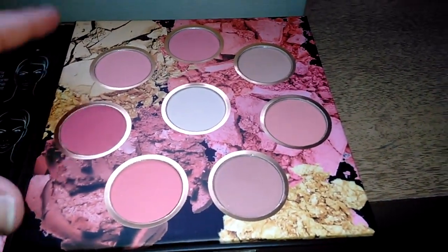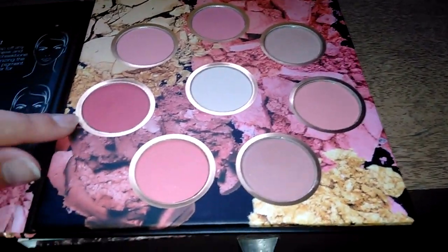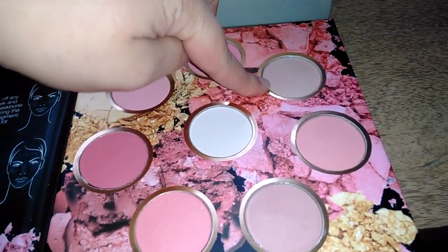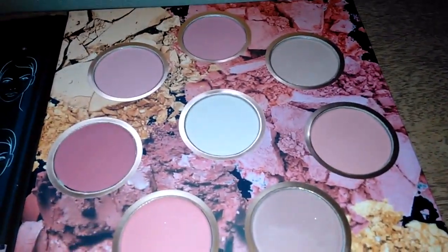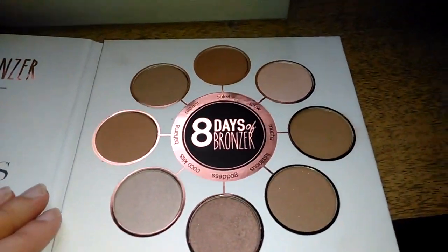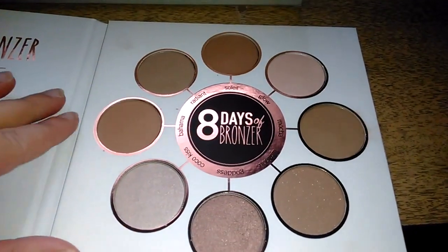I feel like it's perfect to try and mix and match, because this would be too dark on its own. This might be too light or, I don't know, just different. So being able to mix it will be perfect. So I want to give that a go. And I want to try 8 Days of Bronzer. Again, same idea. For $4.99, you get 8 different bronzers.